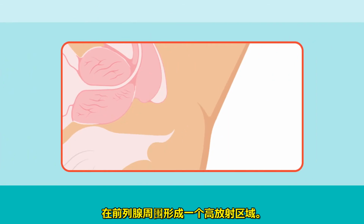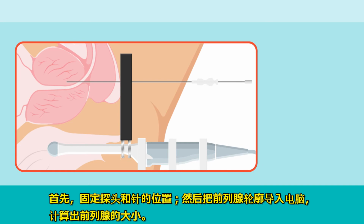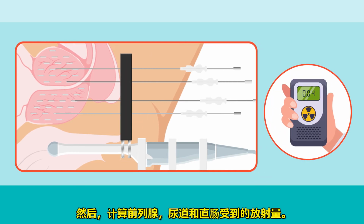The first steps involve positioning and fixation of the probes and needles and adjusting the target volume. Seeds are first implanted using peripheral needles, except for the needles above the rectum, and next using interior needles. Finally, seeds through the needles above the rectum are implanted. Then, doses are checked upon the prostate, urethra, and rectum.